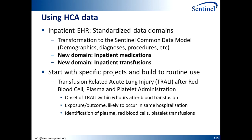Azadeh mentioned the Trolley study. The reason it's such a nice example is the exposure and the outcome will happen during the hospitalization. So that's the key element, and that's perfect for this kind of data. That's this idea of matching the data to the question. This one worked out well. We have this added benefit that, because FDA is doing this Trolley study, we're learning about the HCA data, essentially cheating a little bit. We're learning about it before it has come online as an easily queryable data partner. So we've learned a lot as we're doing just that Trolley study.